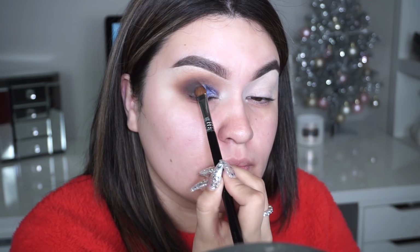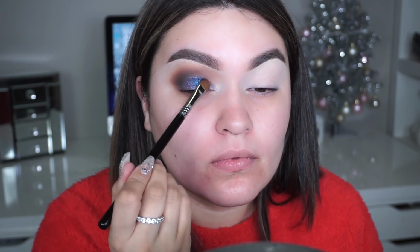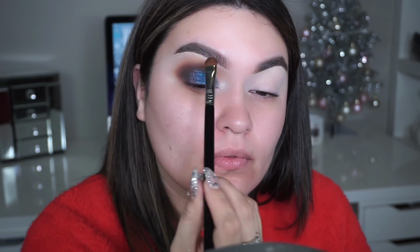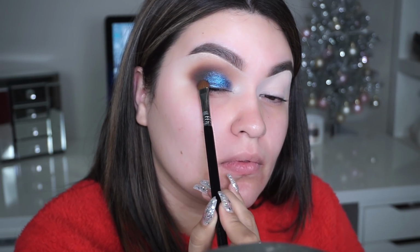It kind of looks like it has a little bit of black in it. It's so weird, but I am using the Sigma eye shading brush, the E55, to apply the eyeshadow onto my lid, and I did use Fix Plus, and I got the brush a little wet to apply that shadow onto my skin so that way it sticks really well, and I think it's just absolutely gorgeous.